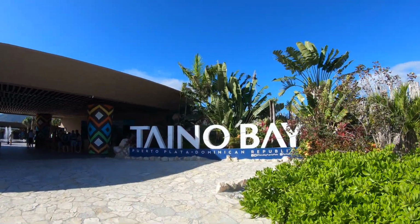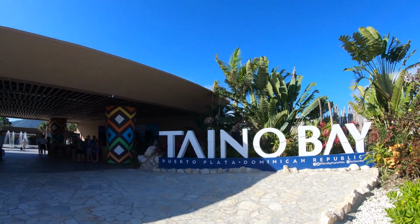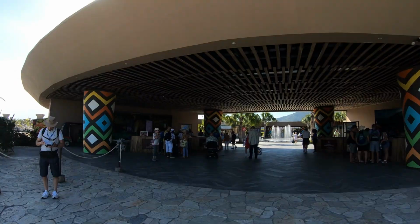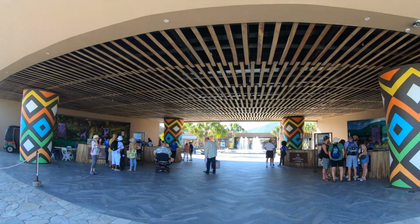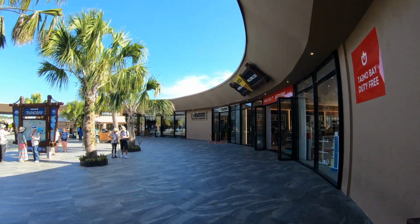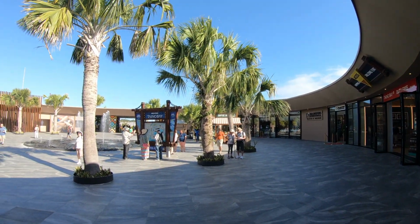The Norwegian Gem pulled into Taino Bay, which is a beautiful area already. I did a video on that here on the New Yawk channel if you'd like to see it. Taino Bay is part of Puerto Plata, so is Emotions, which is where we're heading today. But to get to Emotions, we need to catch a bus, so let's get going.